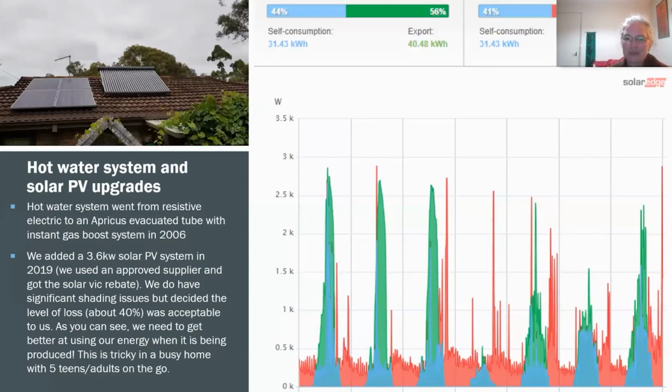This is a work in progress for us. We need to get much better at using the energy while we're generating it. It is a bit tricky with teenagers and people out at work and stuff, but we will get there. We'll improve that.